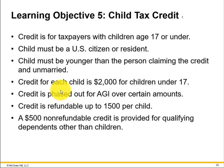Each child gets $2,000 until they are 17. The year they turn 17, it's over. So the last year they get it is the year that they are 16. So they have to be under 17. It's phased out over limits. The limits are pretty high, but they are phased out.